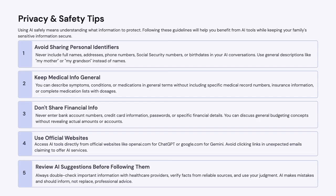Number 2, keep medical info general. You can describe symptoms, conditions, or medications in general terms without including specific medical record numbers, insurance information, or complete medication lists with dosages. Number 3, don't share financial info. Never enter bank account numbers, credit card information, passwords, or specific financial details. You can discuss general budgeting concepts without revealing actual amounts or accounts.